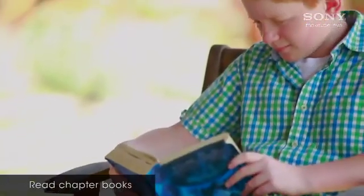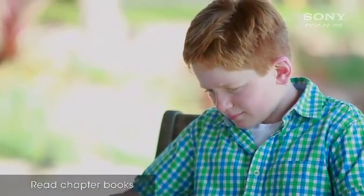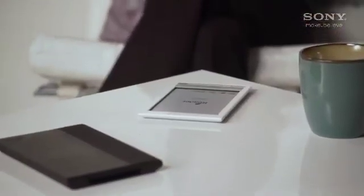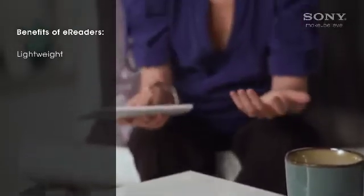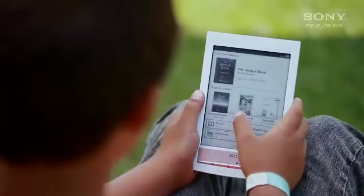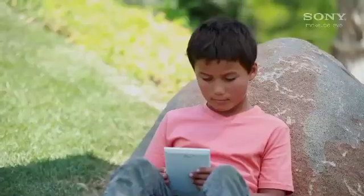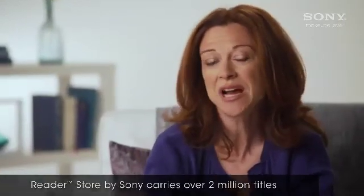And chapter books are good too. You can get to know the characters better, and as a bonus, they offer more surprises, suspense, twists, and turns. Since kids are familiar with computers, they often find e-readers more fun. They're also lightweight, extremely portable, and hold up to thousands of books. So whether your kid is an avid reader or a reluctant reader, these will keep them engaged. It's also great for you. You can pack your own books and some for kids when you travel.